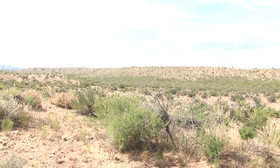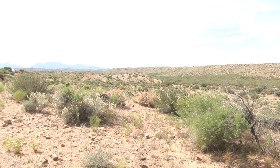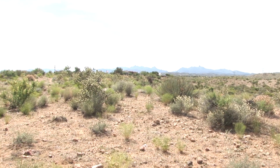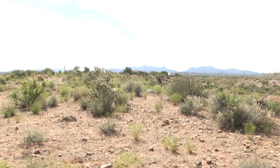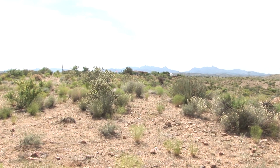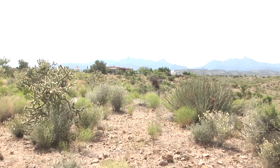Now, what great views you have, 360 degrees. You've got the mountains, California back that way. You have some neighbors right over here. Looks like they have a greenhouse, a nice house, campers. There's another neighbor right over there, another neighbor right there. So you can see people are building up like crazy on here.